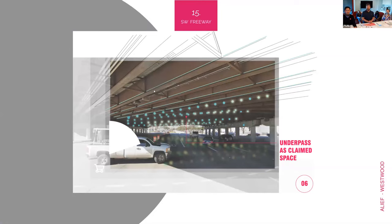And then looking at the Southwest Freeway, again, just instigating those lanterns as a claim space, as a threshold moment of knowing that you're entering something and that there is a visual spectacle and a choreography of light along this portion of Bissonnette Street.